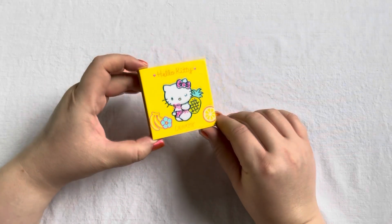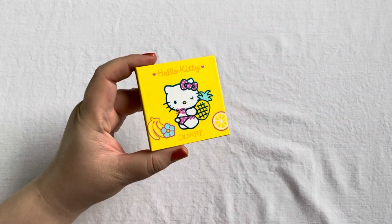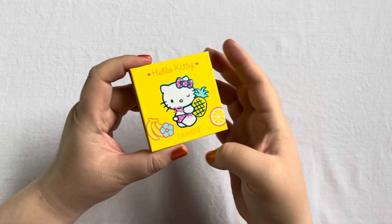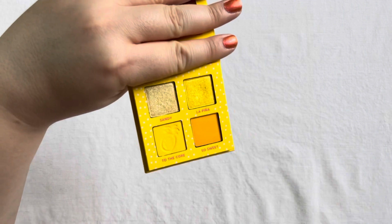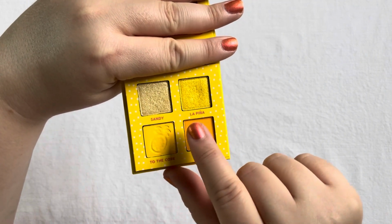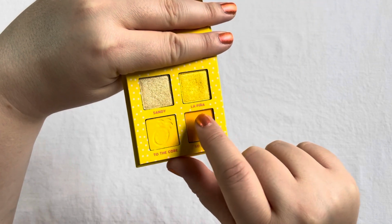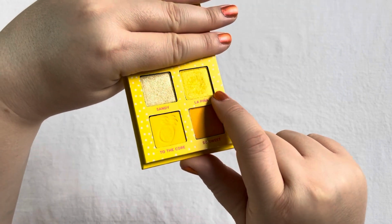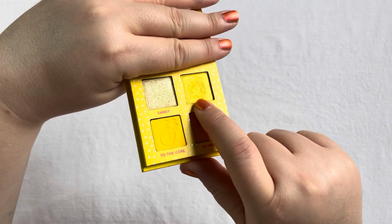The first eyeshadow that I was focusing on is in my Colourpop Hello Kitty palette. So let's take a look. The shade that I was focusing on in here is this shade La Piña. I think you pronounce it that way. It's the one on the right, in the right corner here.